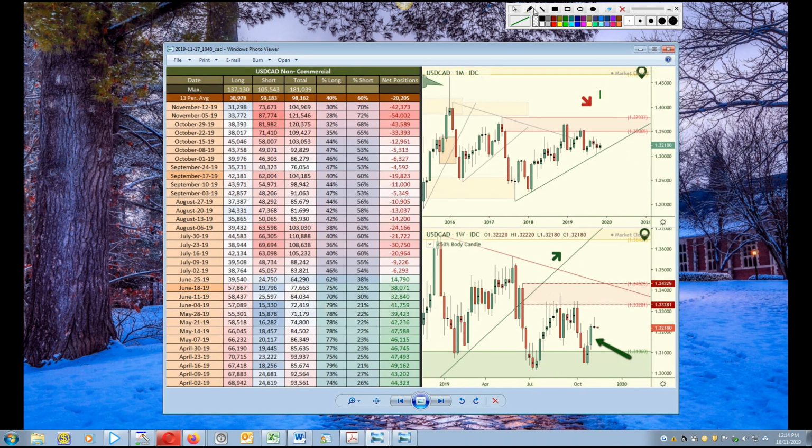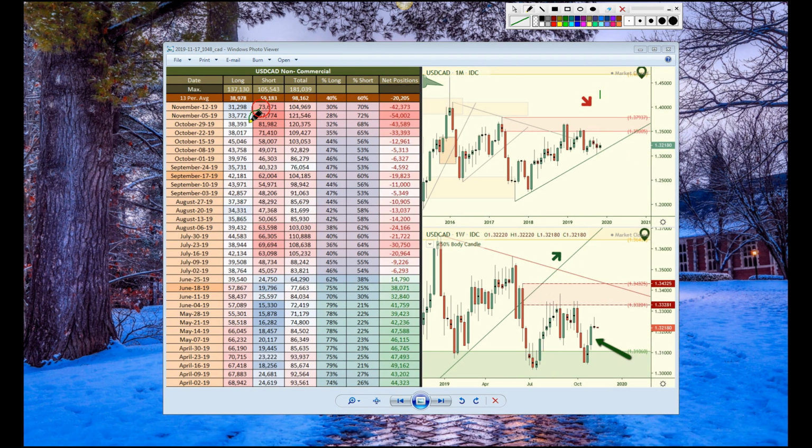And next we go to the USDCAD. This one, they were getting aggressive with short positions, and then they became less so.